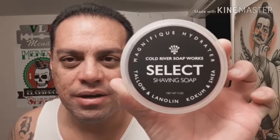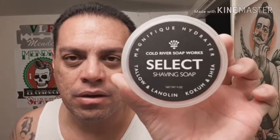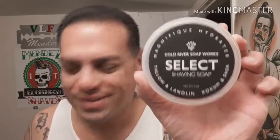Today's shave will feature Cold River Soap Works Select Shaving Soap, Magnifique Hydrator with Tallow and Lanolin, Cocoa Butter, and Shea Butter. This is an awesome soap base right here. This comes in 4 ounces of soap. And this is the select line, which he has three different lines: the select line, the glide line, and some other one, Sheep's milk, I think it's called. But yeah, this is from Larry from New York. Artisan named Larry. Mr. Larry makes awesome soap.